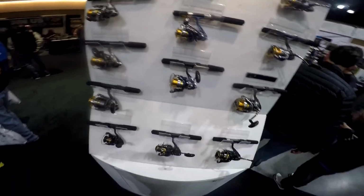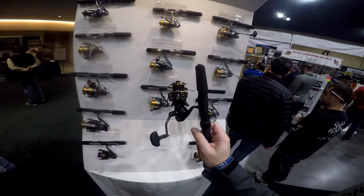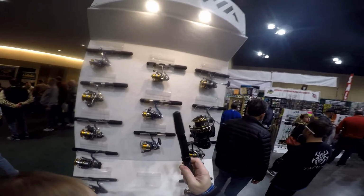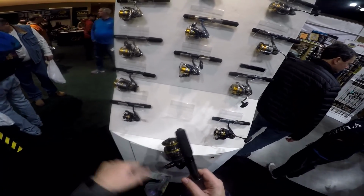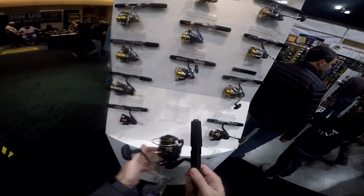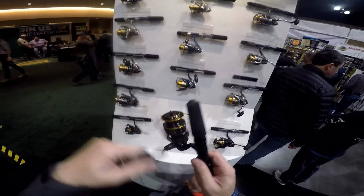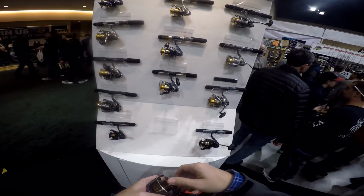Finally, this Daiwa BG everybody keeps talking about. Looks very nice. BG 3000, big spool. 3000 looks big enough. No, it's not as smooth. It is not as smooth as the Legalis. I don't know why.